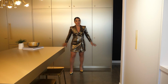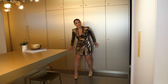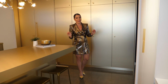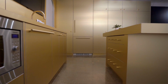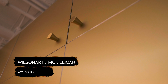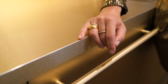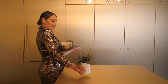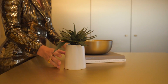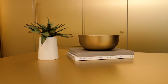As you can see behind me, we've got a wall of cabinets. There is 8 feet of nothing but gold here, which is so fun. I love it so much. So in order to achieve this look, we opted to use a McKillican Wilson Art laminate, and this is from their decorative metal collection. So this laminate actually has a metal surface to it. And this color is a satin gold. This has much more of a brushed finish, and it's only slightly reflective.